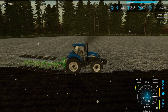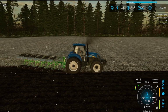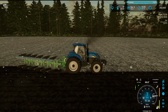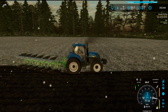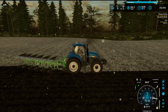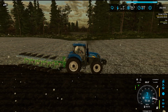It's not going to be too long before the end of the day either now. 4 hours to go. So we should, if the snow doesn't settle, be a good ways through this by the time we finish today, even if we aren't finished.